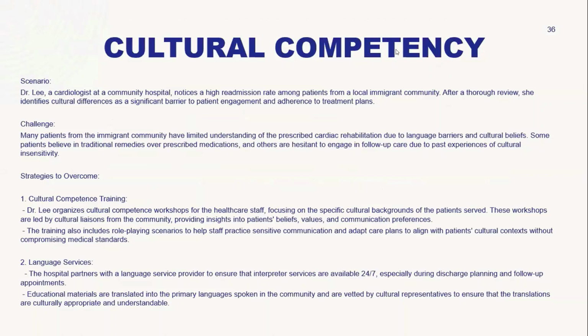After a thorough review, she identifies cultural differences as a significant barrier to patient engagement. Many immigrants have a limited understanding of the prescribed cardiac rehabilitation due to language barriers and cultural beliefs. Some believe in traditional remedies over prescribed medications, and others are hesitant to engage in follow-up care due to past experiences of cultural insensitivity.